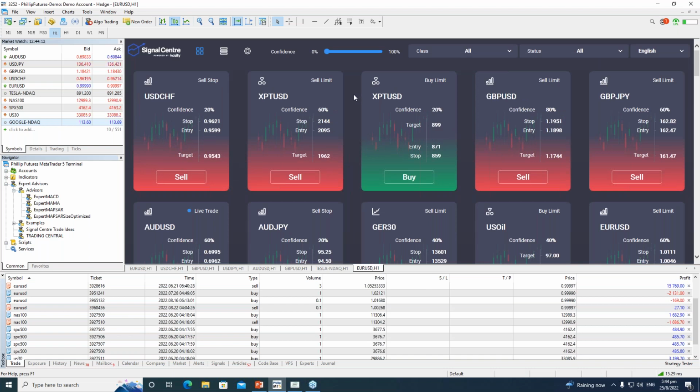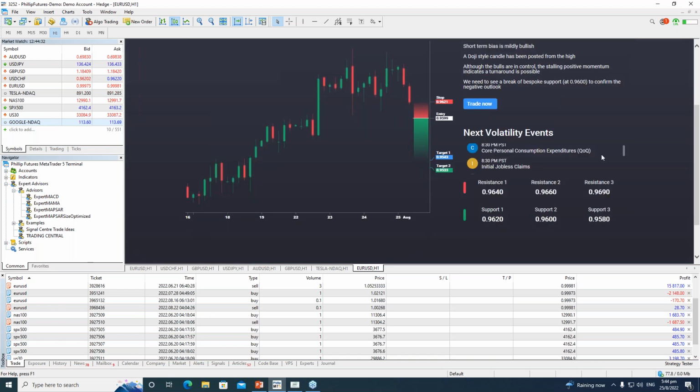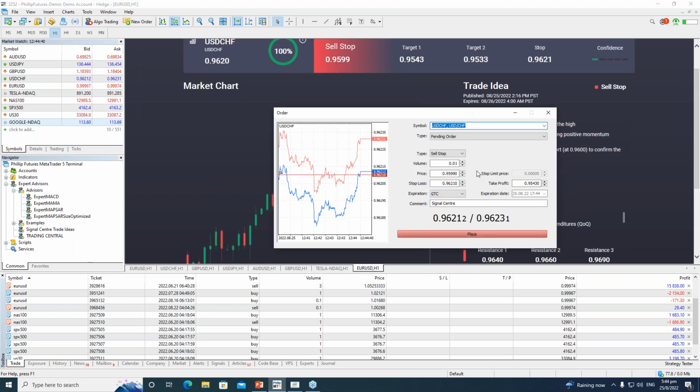So over here, you can see basically different opportunities that have been highlighted with varying levels of confidence. So what you want to do as you explore this is to click into the trade. It gives you a detailed view of what the trade idea is about. What are some events that are related to this, and select trade now. Now, when you select trade now, a very powerful thing happens. Your order ticket is immediately populated with the levels of entry and exit.